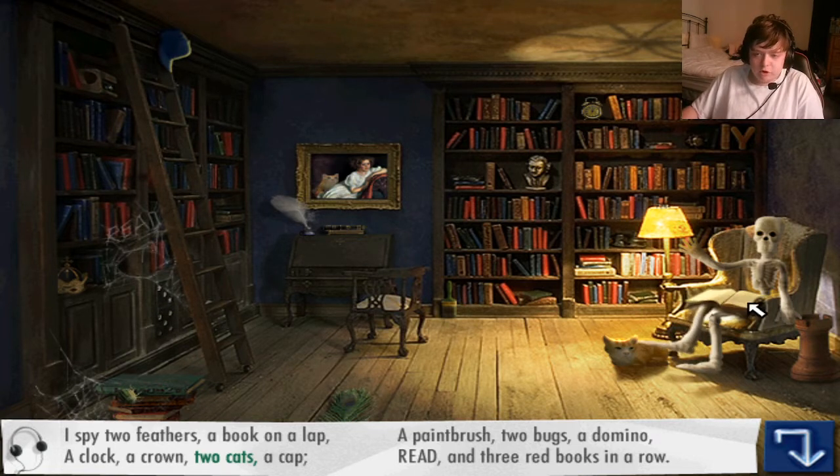Oh my goodness. Book on a lap. There we go. Crown. Is that the crown from the King's Crown? Like I was saying before, and I think it was episode 2, it feels like these are connected somehow. One bug. It's not a bug, that's a spider. Get it right. I feel like the riddles are all combined in one world or something, which is kind of cool.